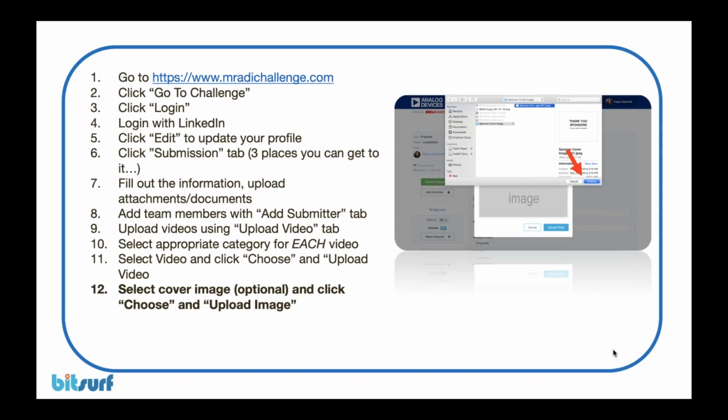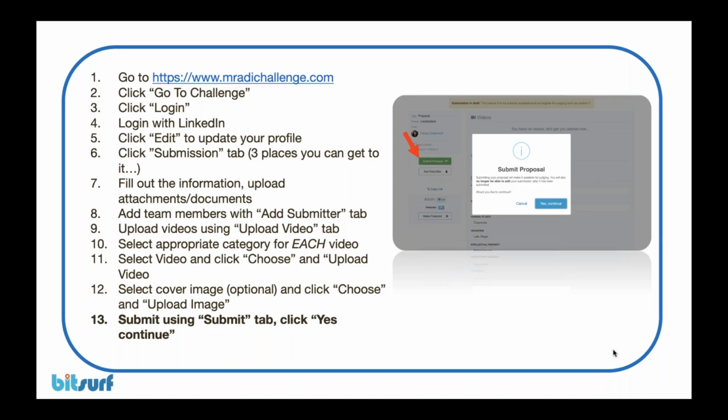This image here just shows you if you want to change the cover image for your video, so it's not just a picture of the video itself, but say you want a title slide, you're able to do that very easily too. So you just click the image button, and you choose the image that you want, and you can upload that as well.